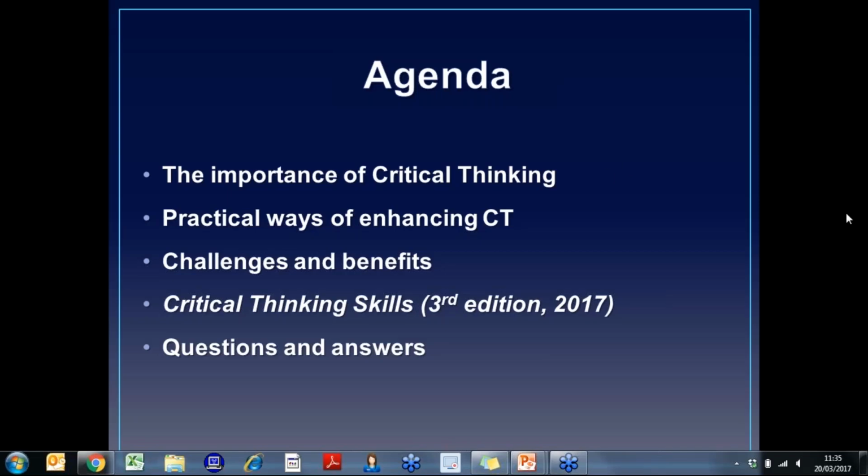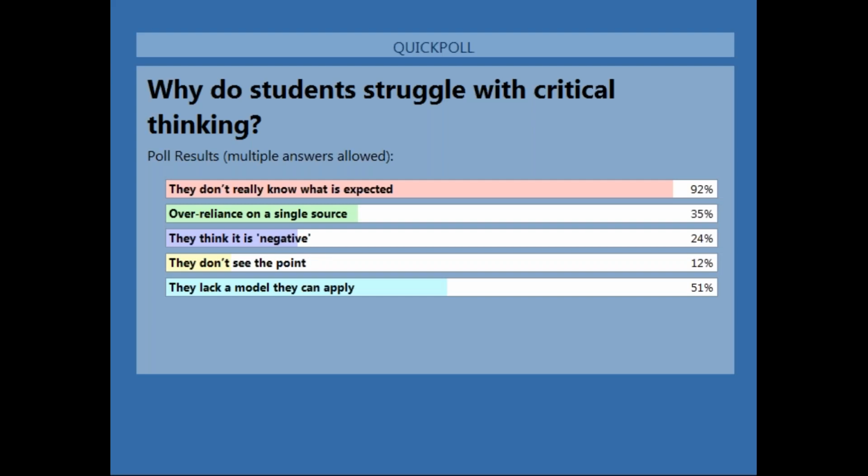So let's have a look at the results and just see what some of the common problems that you're seeing are. So I can see that the main result that we're getting is that students don't really know what's expected of them in terms of critical thinking, and also that they lack a model that they can apply as well. And I think that's definitely something that we can be addressing today and helping you with. Also, over-reliance on a single source is the third most voted for issue. And also some students do see critical thinking skills as negative. And so, yeah, these are some of the issues that we'll definitely be addressing today. So, Stella, I'll hand over to you.